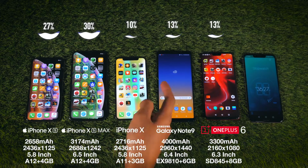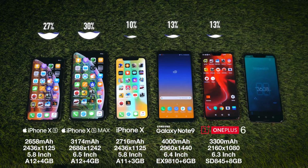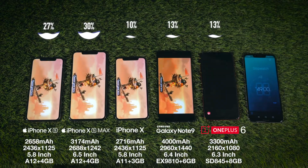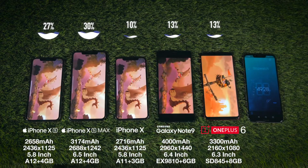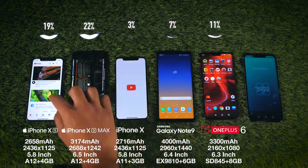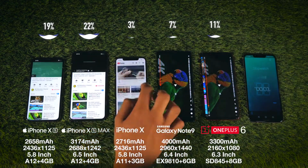Mind you, even if you compare the iPhone X to Samsung's Galaxy Note 9, while the X has now slipped behind, if you look at the amount of battery life you're getting per milliamp hour of battery, that phone is leagues ahead of Samsung's offering. And, well, the XS is even better.